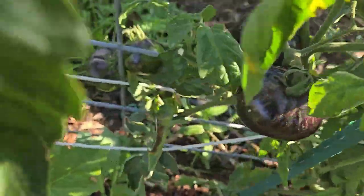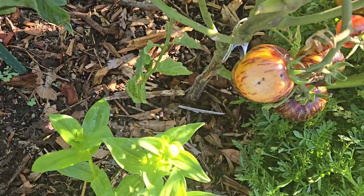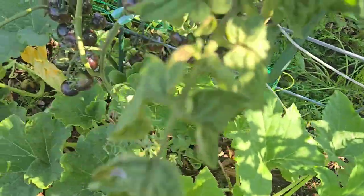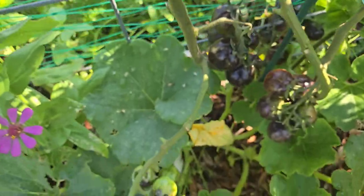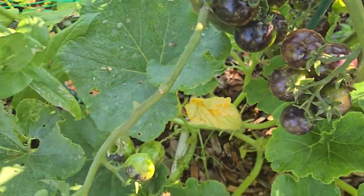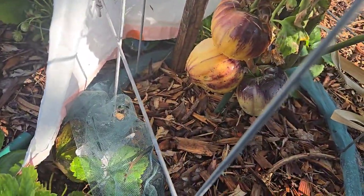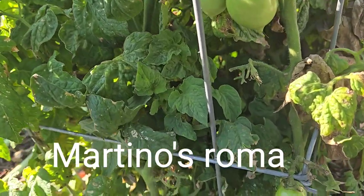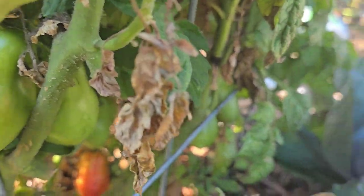Then this is a volunteer tomato from last year. I don't remember what variety it was, but I loved it from last year. So when it volunteered, I decided to let it grow. Then here I have the Martino paste tomato. It's a determinate tomato.